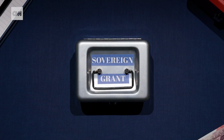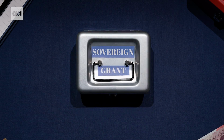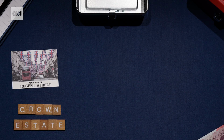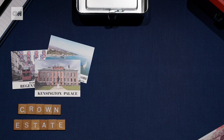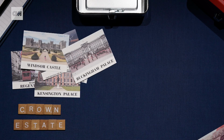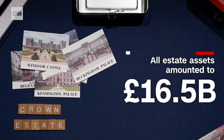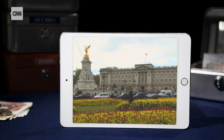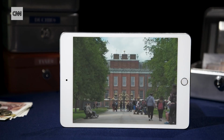The sovereign grant is the most public source of funding and often the most contentious. This grant is a chunk of the profits generated by the Crown Estate, a vast portfolio including majestic properties around the UK, which it leases to people and companies. All estate assets amounted to more than $20 billion, £16.5 billion in 2022. Though named the Crown Estate, these holdings aren't the monarch's or the family's private property.